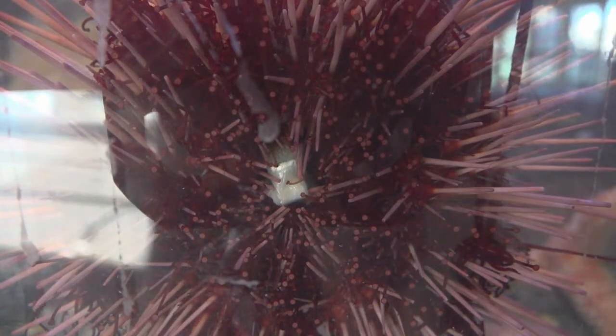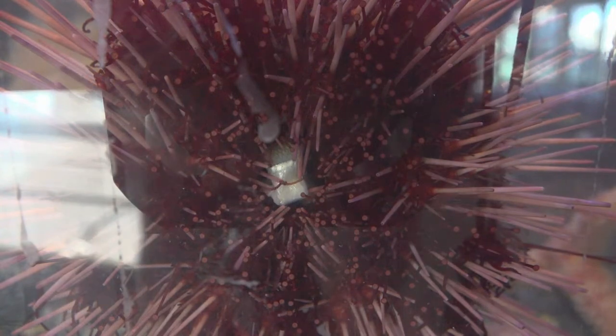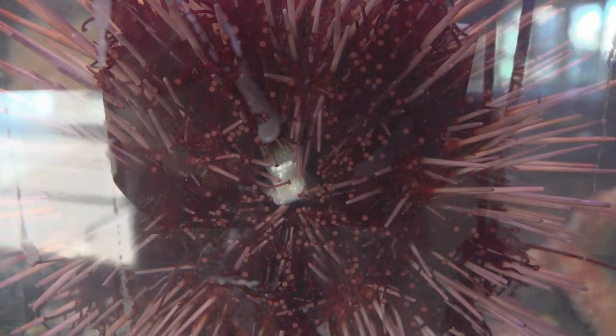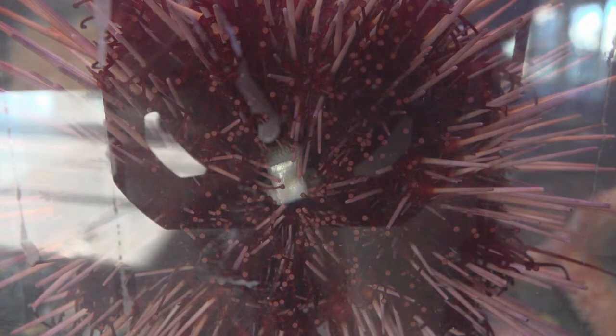Those tube feet help them hold on to things, especially when that tide comes in and out and in and out two times a day. These guys hold on really tight. And I'm going to see if I can move this one more time. I think I can do it.